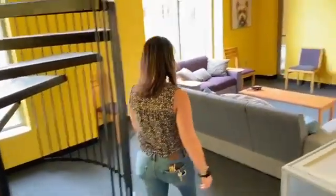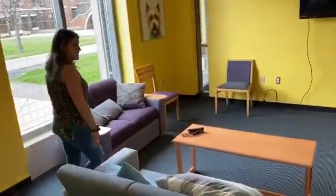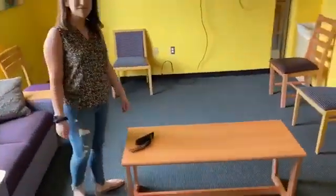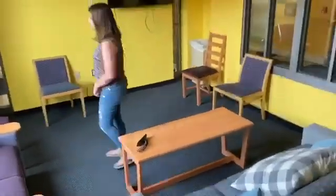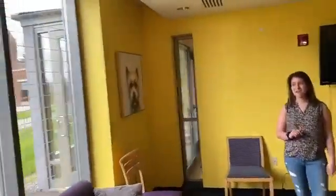So as you can see here, this is our TV lounge. Again, there are some more couches with pillows, a nice TV, a painting, and fun fact, we have a spiral staircase, and it's the only spiral staircase that is accessible for students who are in public communities.